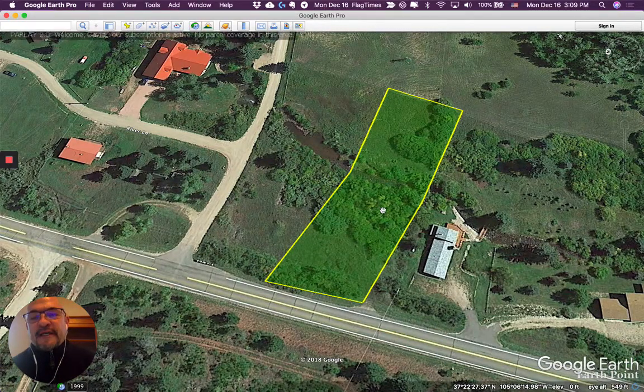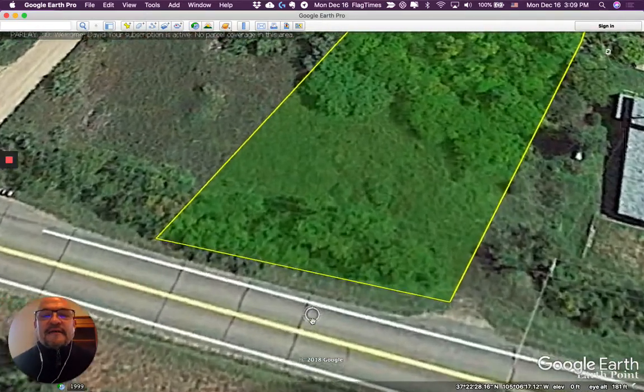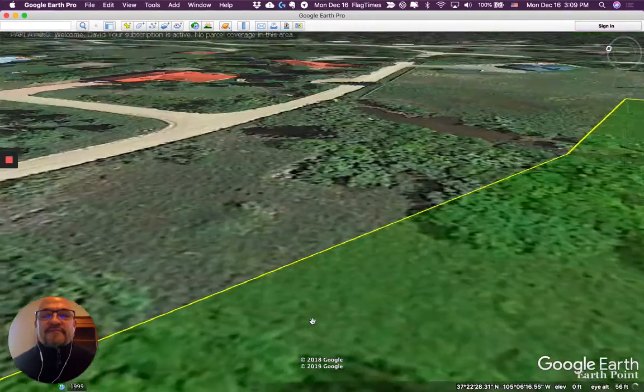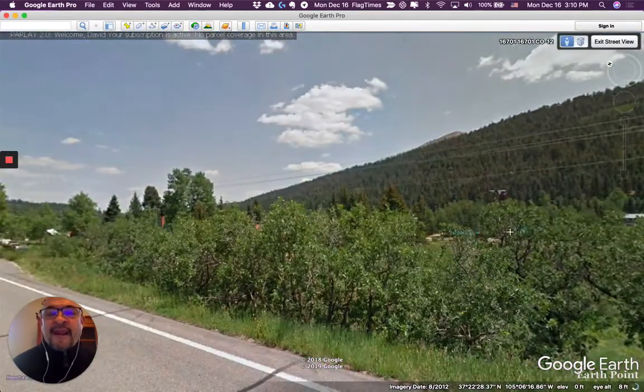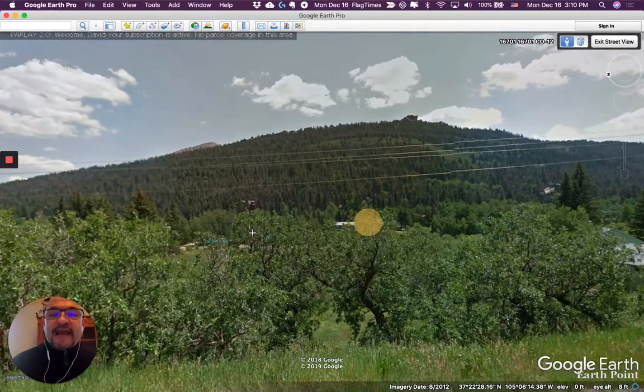You could put a nice bridge there to go over the creek. What a great place. Let's see if we can get some street view imagery here. Yep. So it's hard to actually see the lot on the street view because you've got all these bushes here.